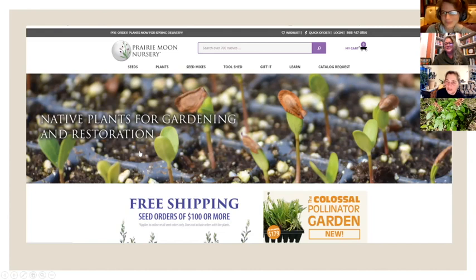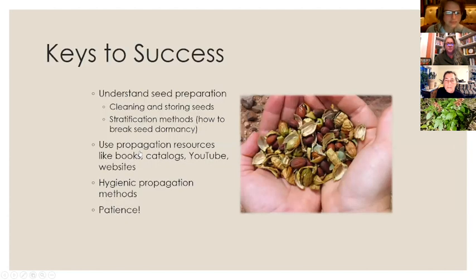Like I said, surprises. But I think Prairie Moon does show a little picture of the first true leaves to help you identify what's coming up. This is not a seed propagation class, but there's a whole lot of keys to success.